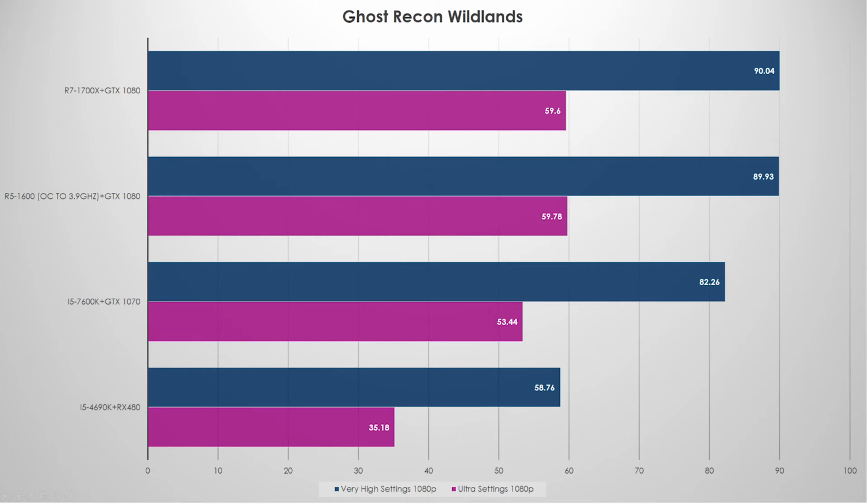The Kaby Lake i5 with the GTX 1070 scored about, I would go to say, 10 to 12% behind the GTX 1080. That is to be expected. And the RX 480 is still delivering a playable experience at 1080p. The game even recommends not to run ultra settings unless you're running a top tier GPU. So 58.76 FPS, perfect for 1080p 60 Hz.